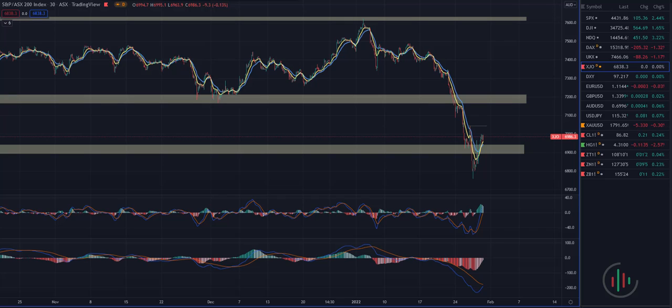So it's now Monday morning in Australia, just ahead of the Asian session. I'm just going to recap what happened overnight in the US, where that led us into the weekend. Now, there was a lot of bargain hunting on Friday. There was some good buying into the ASX as well, from the open, into that major support.